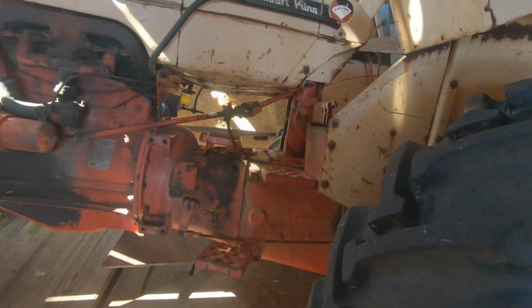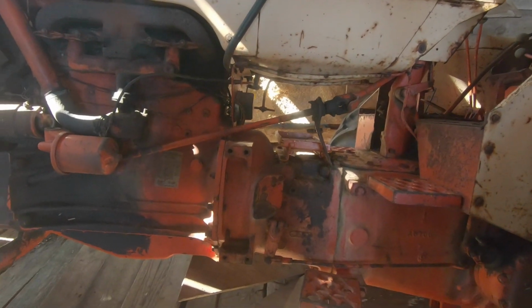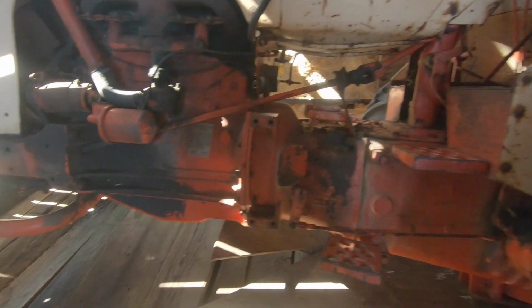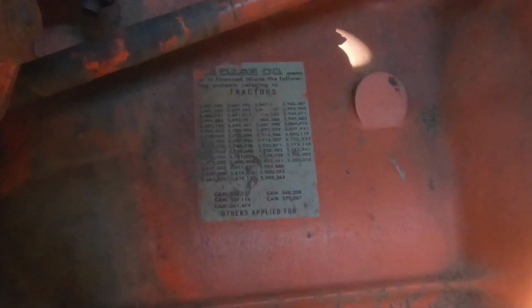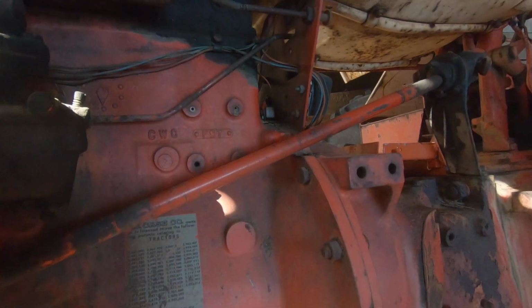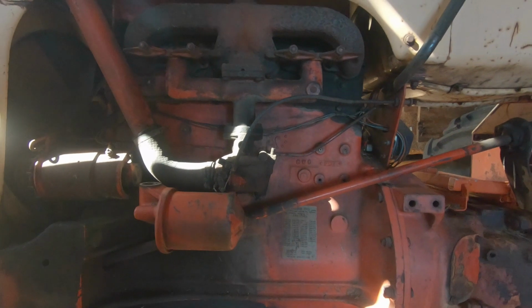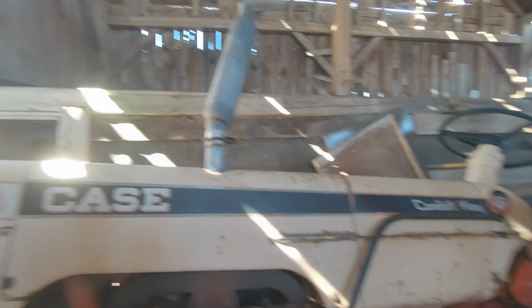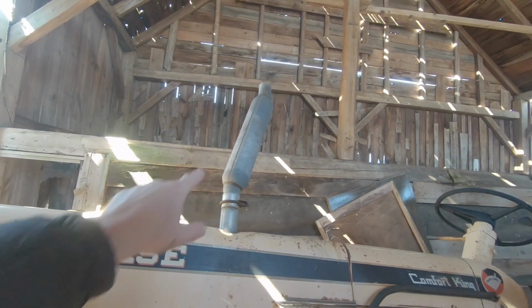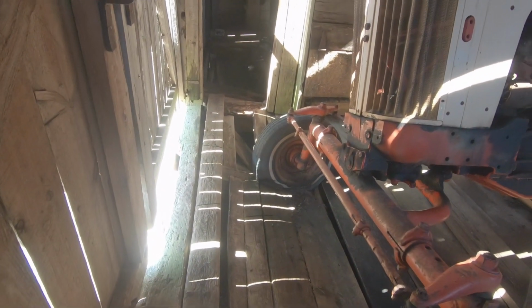Yeah, if any of you guys know what year this thing might be, go ahead and leave your comments down below. I see there's a sticker here. It doesn't have any dates on it. Engine is stamped F97. Does F stand for Ford, or did Case make their own? She's got glass packs, boys. Got a car tire over here on this side.